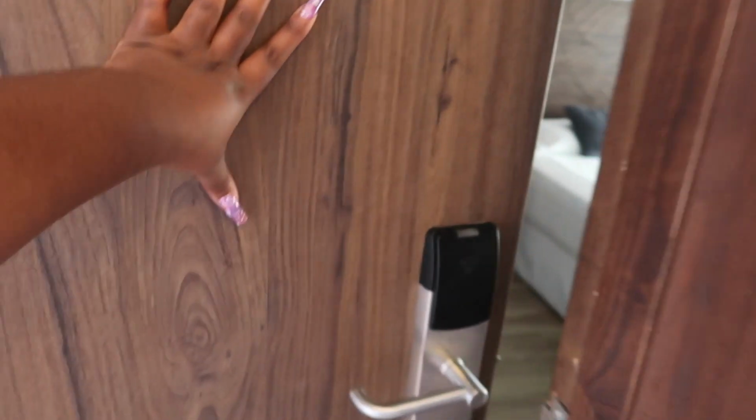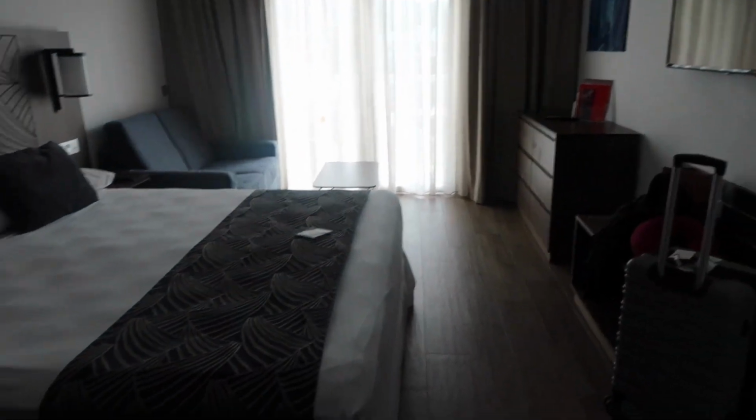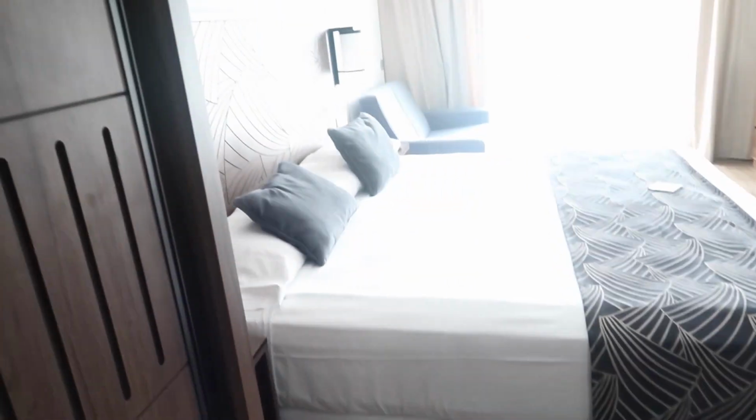So, come in. This is a quick overview of my room. As soon as you come in, you have the full wardrobe. Whew, y'all, it feels so good in here too. Shoot, about took my nail off. You got an ironing board, the iron, the safe. Where is a robe at, sweetie? I don't appreciate it. So we'll go to the bathroom.